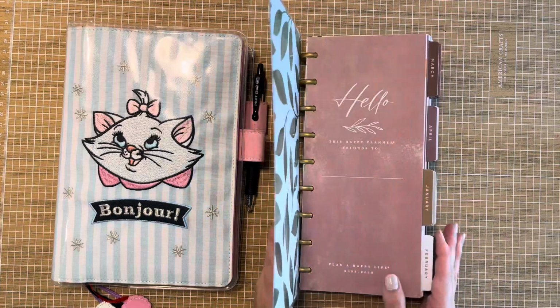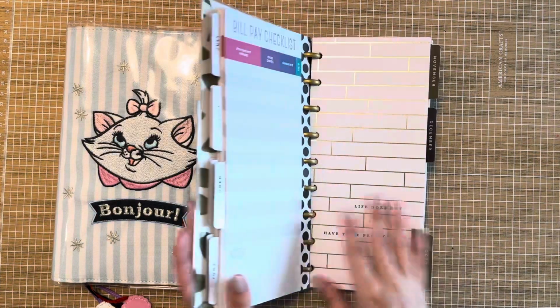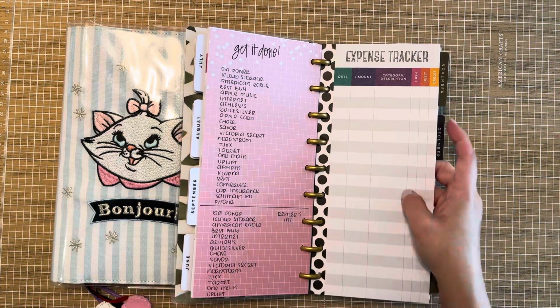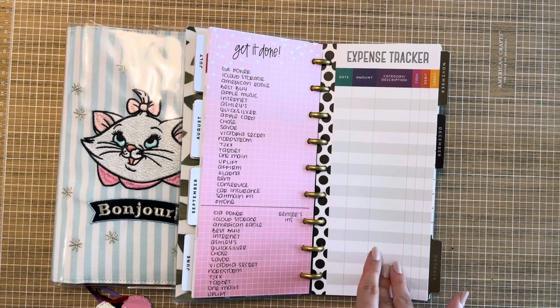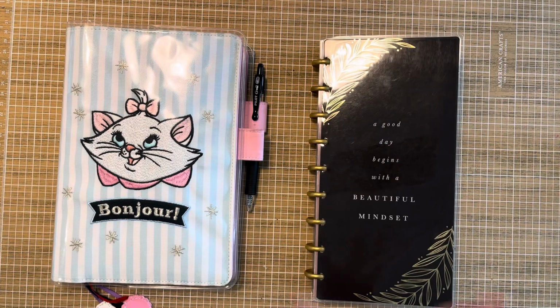And the way I have it set up is I've pretty much taken all the guts out. Literally all the guts out. I've added bill pay checklist, which I don't know that they have this particular one anymore, but there are really pretty ones that I saw at Hobby Lobby the other day.